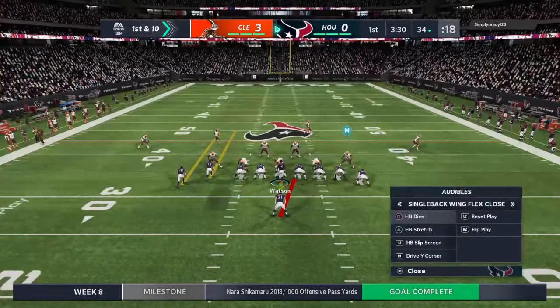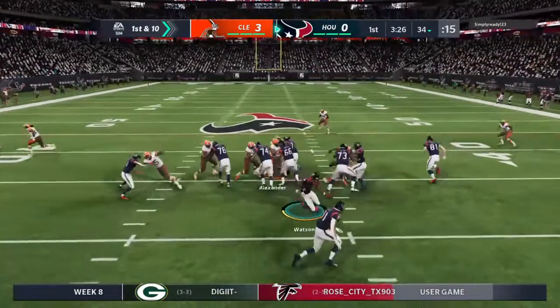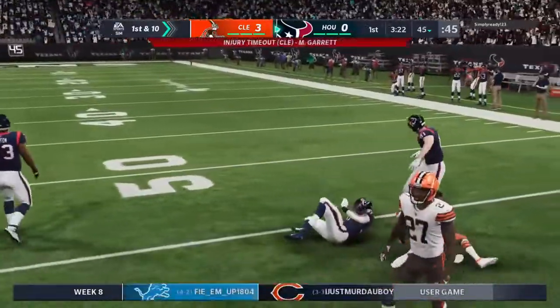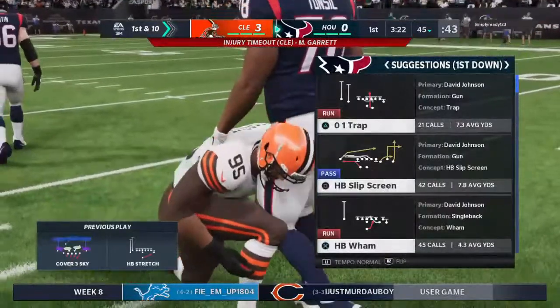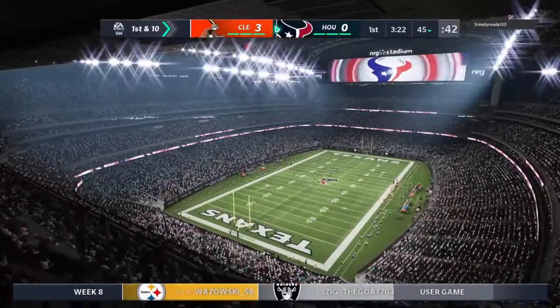Clock rolling as we hit the midway point of this first quarter. They'll run for the first time with Johnson. And this will be a Texans first down as he's got this up to the 45-yard line. A good run there off right tackle in an old-school NFL football.